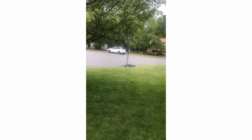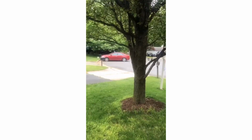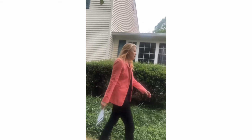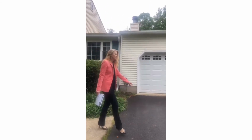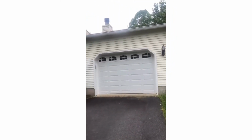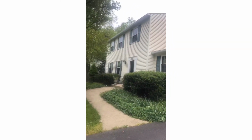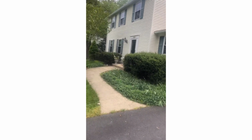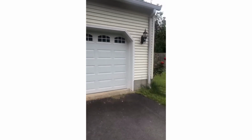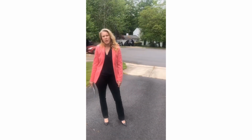We'll head outside. It's a cul-de-sac lot, which is highly desirable. This is the end, so it's nice if you have kids that want to play in the cul-de-sac and you don't have to worry about it. Mature landscaping, and look at those beautiful roses. I just want to cut one and take it for myself for a while. But anyway, it's a really nice colonial style home. Mature landscaping.